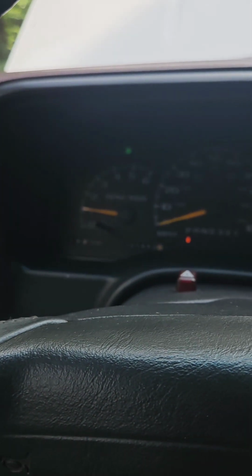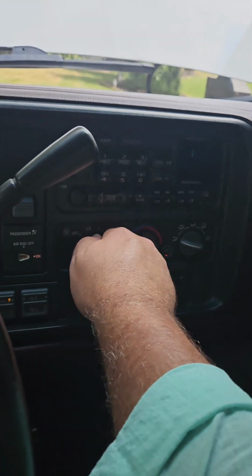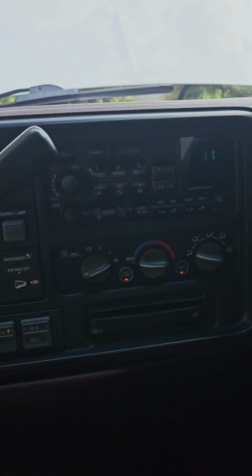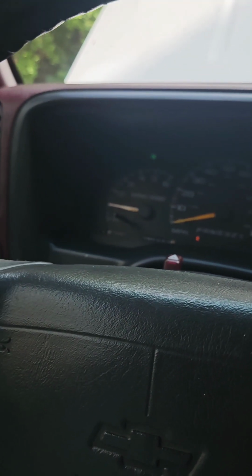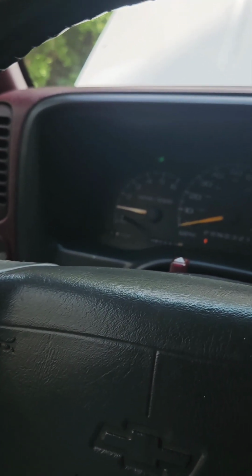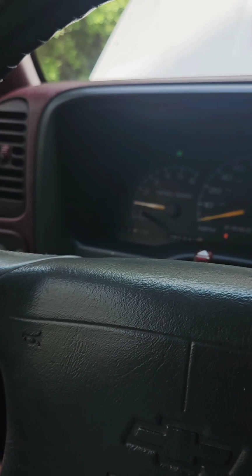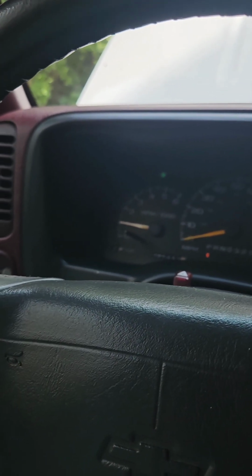Interesting, the check engine light is off. Let's see what the AC is doing. It does let it run for 15 minutes. I'm not gonna make you sit here and watch it run for 15 minutes, but it's interesting the check engine light's off. But maybe it has to run through the cycle to pick it up again.